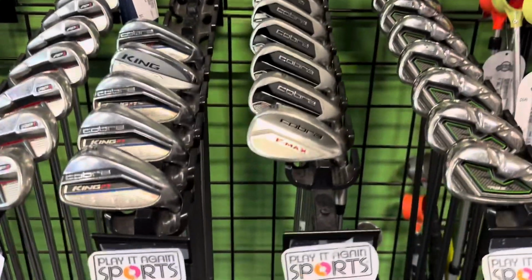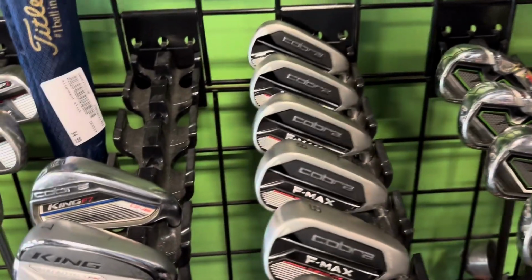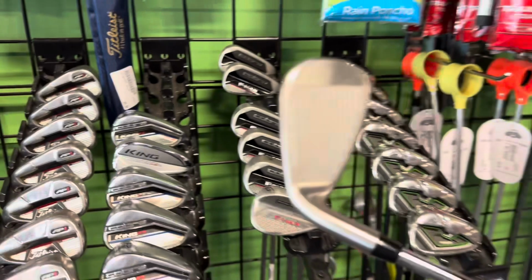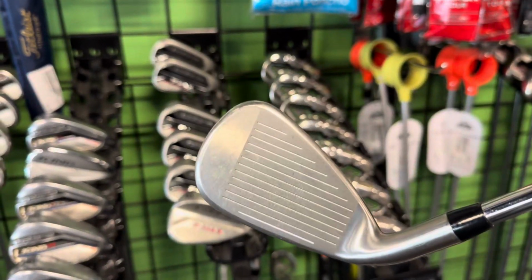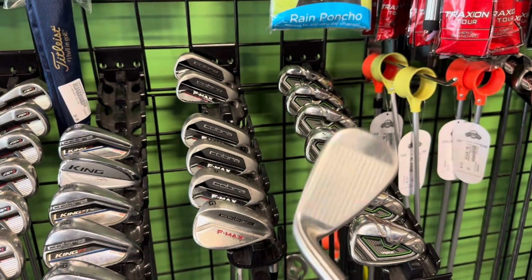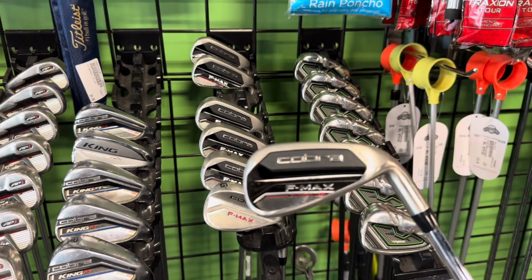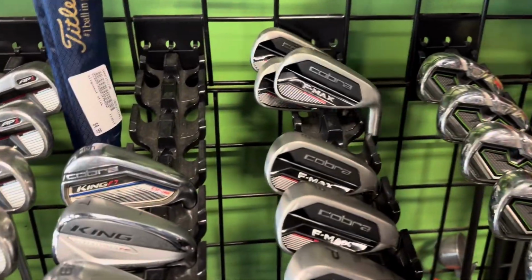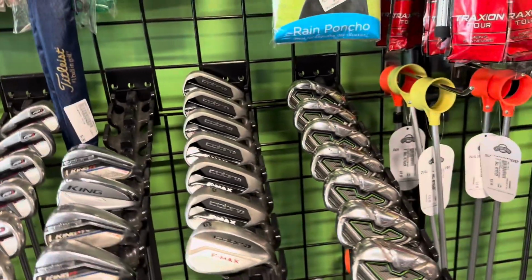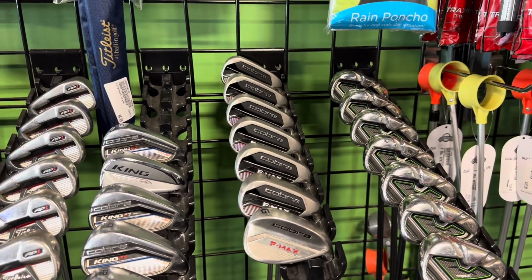Then we've got some Cobra F-Max 5-through gap wedge, $349. And these are in pristine condition. I mean, that's absolute mint. Look at that. And somebody who was playing in my foursome on the channel a couple weeks back was gaming these. I asked him what his thoughts were, and he said he absolutely loves them. He'd had them for about 6 months, I think. Maybe a little longer than that.